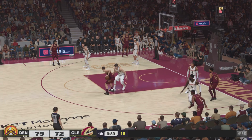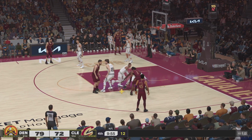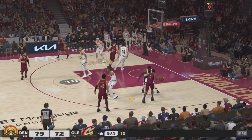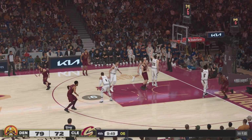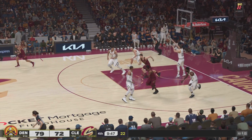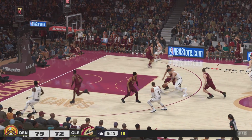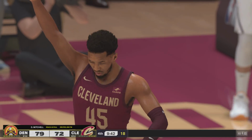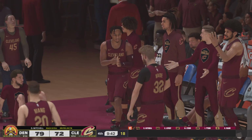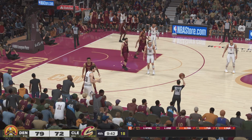Pass to Niang. Back to LeVert. To the inside. Niang, no good. The Nuggets leading by 7. And the foul called on Donovan Mitchell. That's his third foul of the game. Okoro's checked in for the Cavaliers. Into lineup for your Cavaliers.